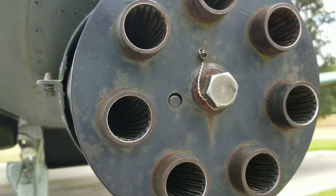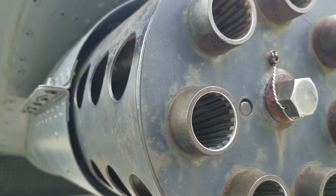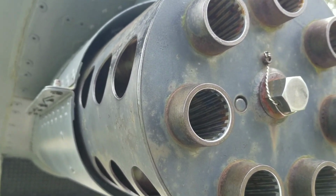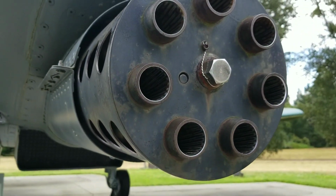But I wanted to concentrate on the cannon because it's so impressive. And these things sound like this. They sound like, and boy, they make noise. Oh man, they make noise.